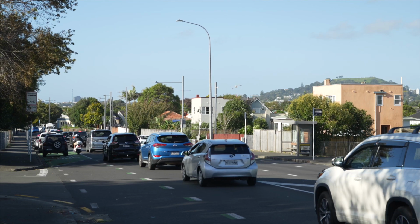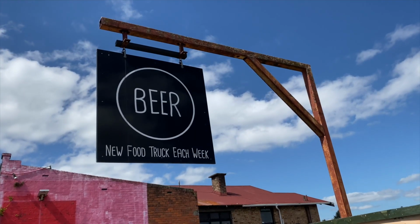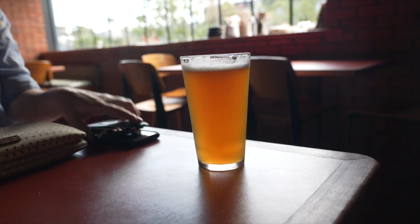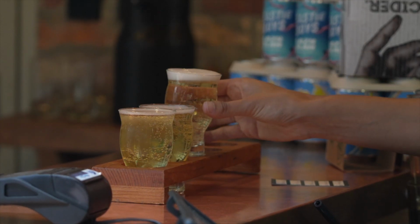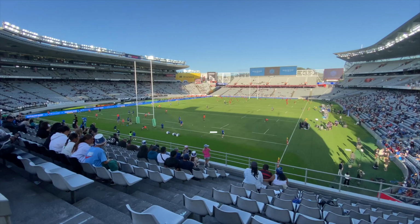If you're like me and you wonder what's in the area, if you want to have a few pre-drinks or go and hit up the pubs for a few post-drinks, you're in luck. This is one of the best beer spots in the city, in my personal opinion. It's right beside the beer mile. A bunch of different pubs, different breweries, lots of drinking establishments, so you'll be having a good time if that's your thing. Number 3, the teams that play at Eden Park.